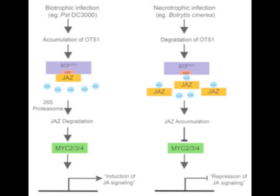And we found out that the SUMOylated JAZ proteins bind to the COI1 JA receptor and prevent it binding to the non-SUMOylated JAZ. Because it can't bind, the non-SUMOylated JAZ are stabilized, and they block jasmonic acid signaling. And this occurs in the OTS mutants. That's how we found the link from salt to SUMOylation of JAZ proteins, and how mechanistically the SUMOylated JAZ proteins can attenuate the degradation of JAZ repressors, and therefore you block JA signaling.